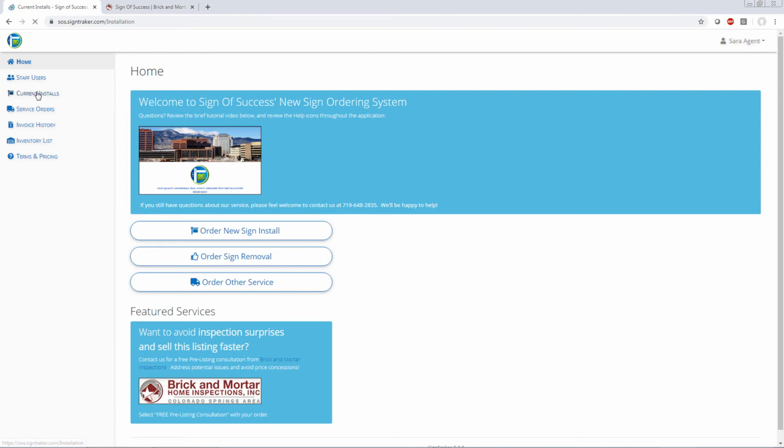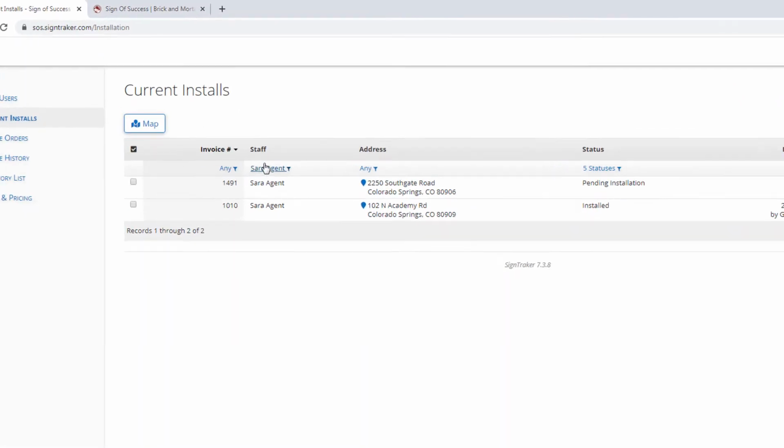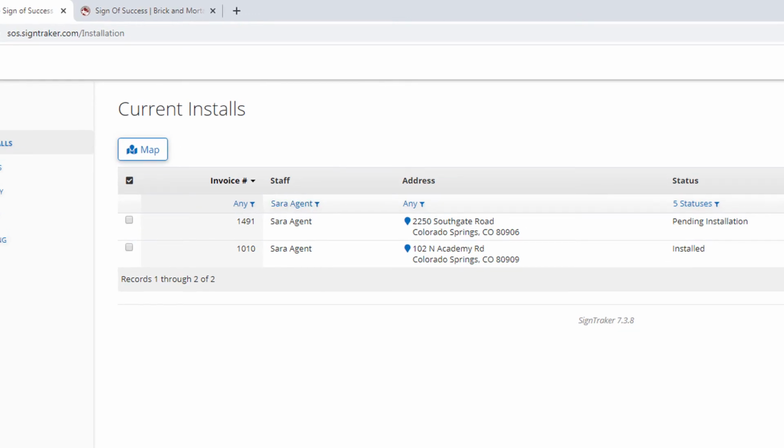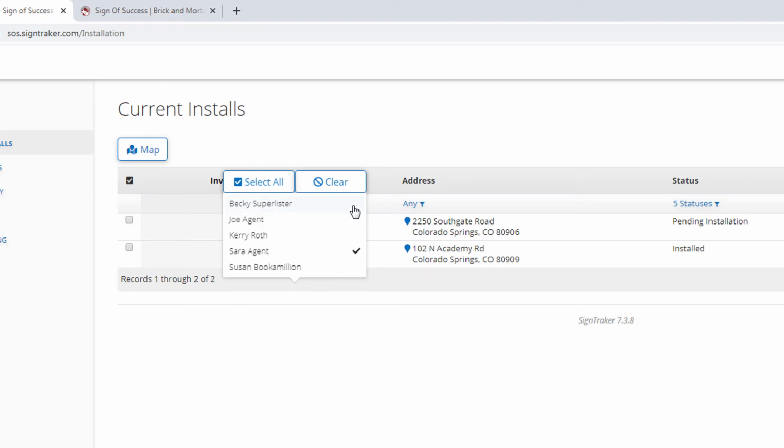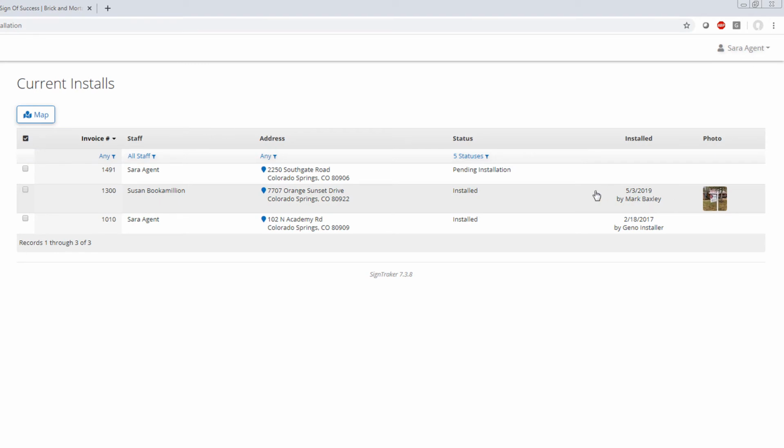We can also look at our current installations. SignTraker by default will filter automatically based on who we are. So we're Sarah, so it's just filtered on Sarah. We can click this little filter button and say, really what I want to do, since I'm the manager, I want to see what everybody is doing. Take a look at installation photos, for example, who installed it, when they did it, etc.